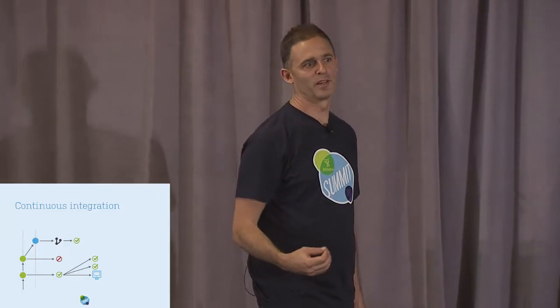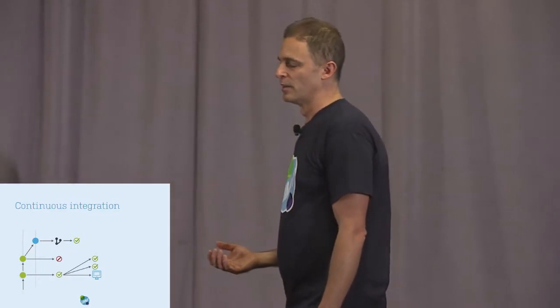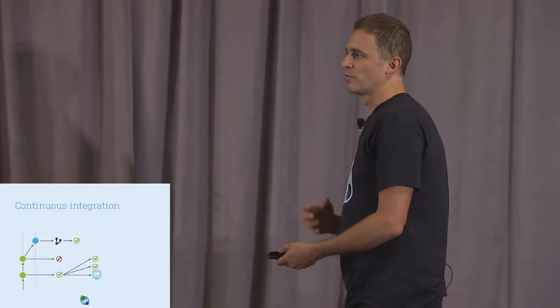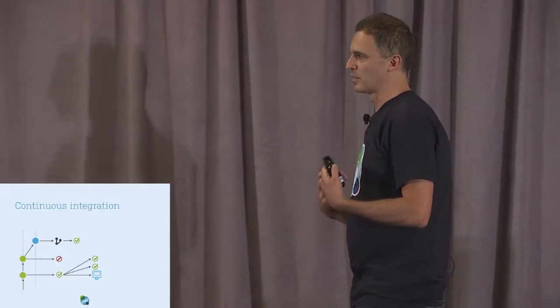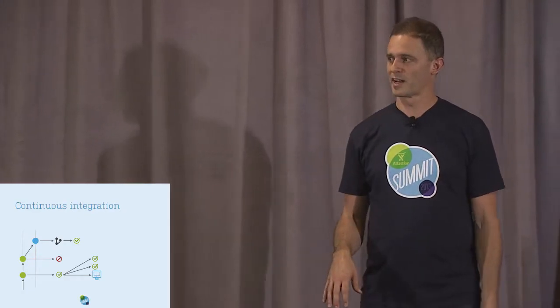Something else that's really, really important in being able to move fast is the ability to automate all of the manual processes that you have. When we did the first release of Stash, I was basically just typing in commands and then writing them down, saying, right, this is what I did. I was making it up on the fly.